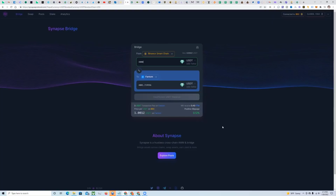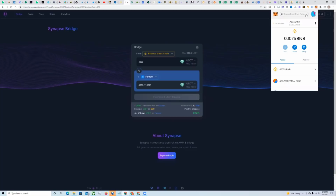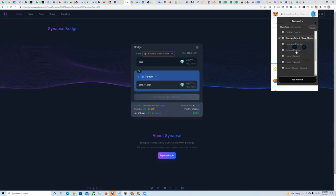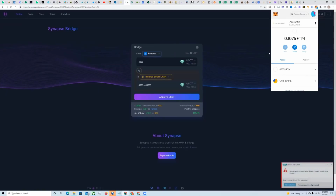And it's also going to tell you when it's complete. Sometimes it can take about 5 to 10 minutes plus. Once it's complete, you're going to be able to go to the drop down here, and then you're going to be able to select Fantom Opera. Okay. That simple. And you're going to see that there's USDT in your wallet.